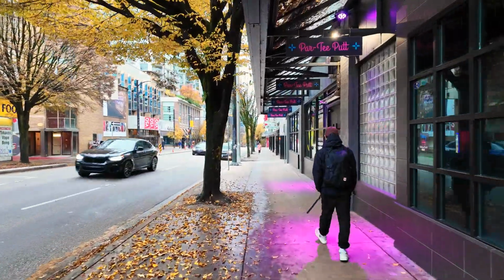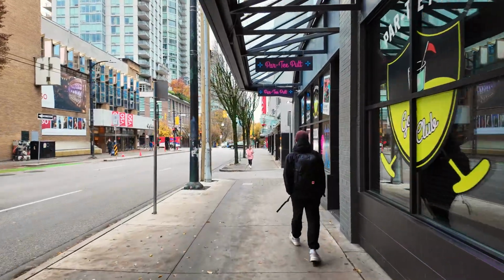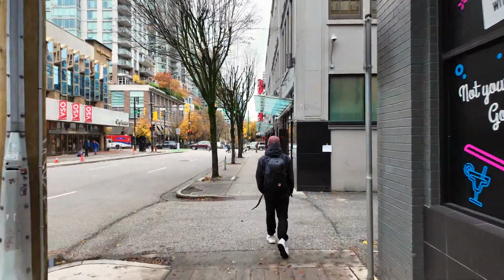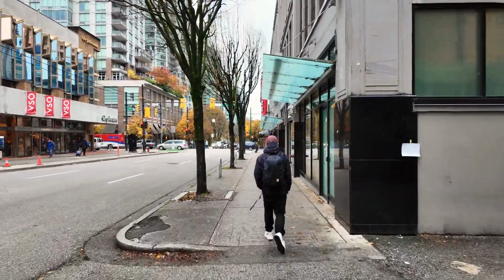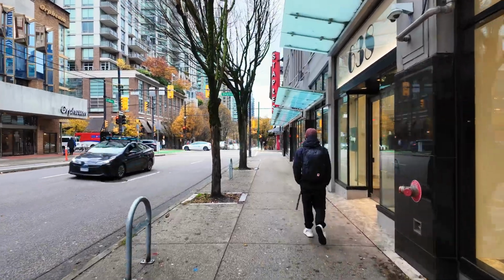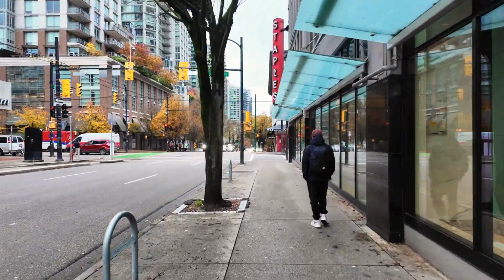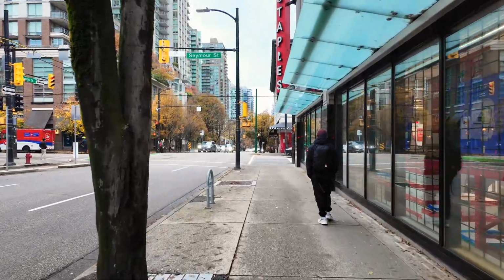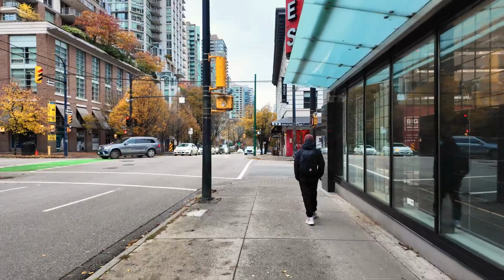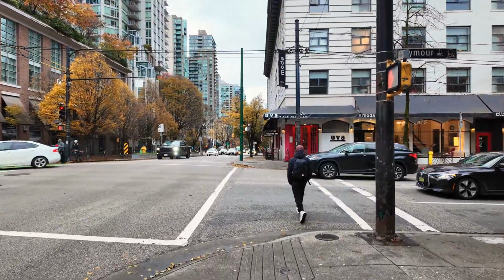And right next to it is this interesting place called the Party Putt. And again, that's another bar that's got golfing inside of it, mini putt and that type of stuff. It's very interesting. Up ahead of us is Seymour Street, and we'll continue down Seymour Street.